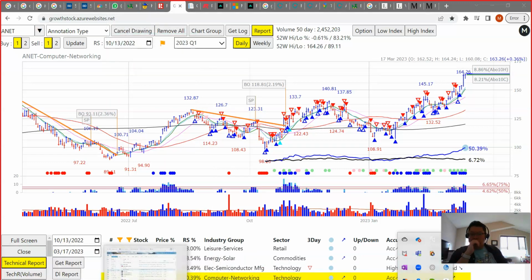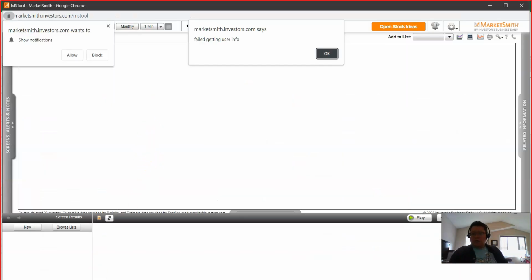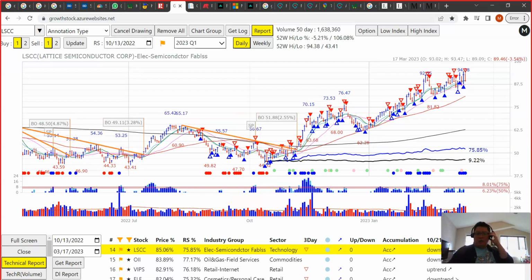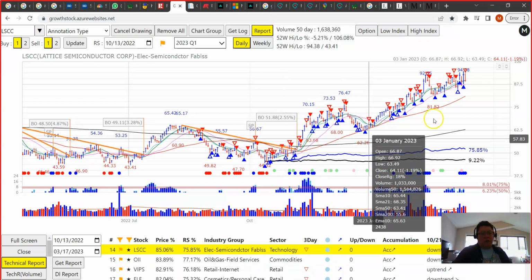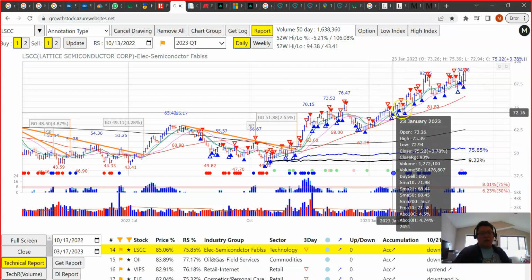So ANET is really strong right now. But yeah, let's look at LSCC. This one is also strong. I was surprised how strong this was, but Friday it pulled back quite a bit. And this stock is a little bit more volatile. Like you can see, right, the history. It's just like riding the 10 days.